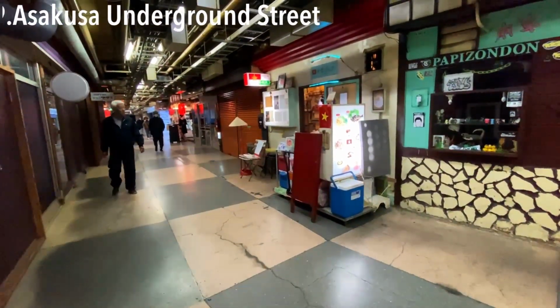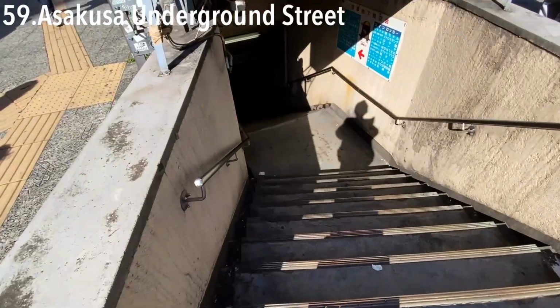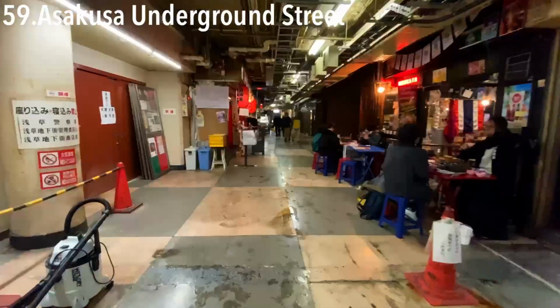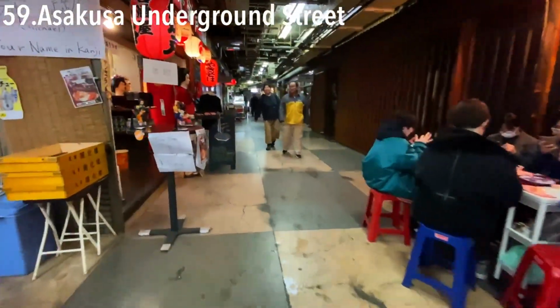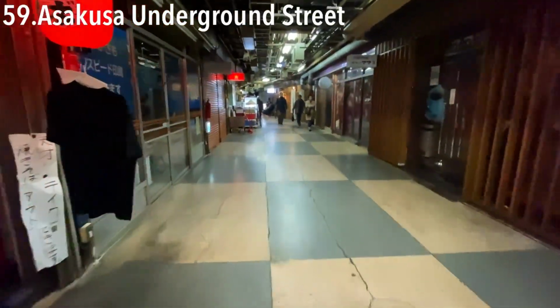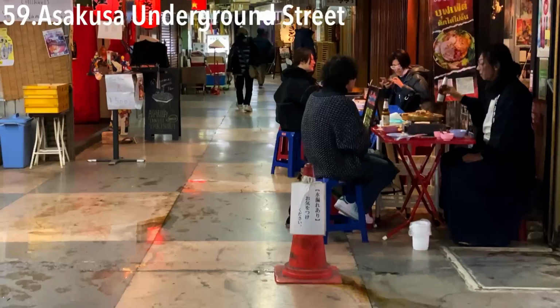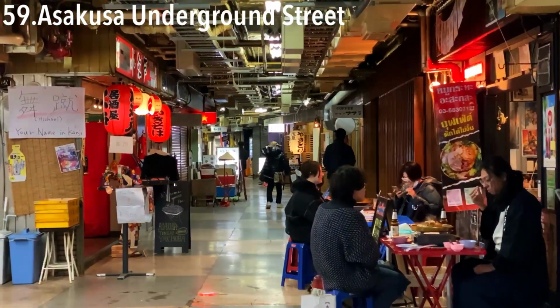Asakusa Underground Street. Enter one of the oldest underground streets in Tokyo, Asakusa Underground Street. This great underground street looks quite dilapidated as it's very old and doesn't look like it has been maintained. However, it has some charming places and will make you feel like you have traveled back in time.